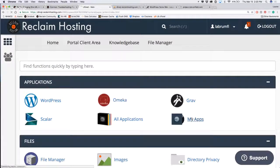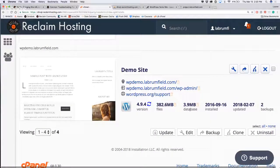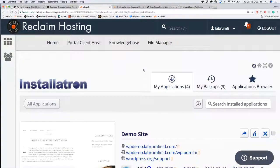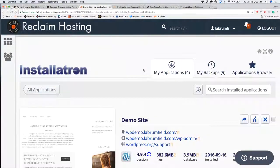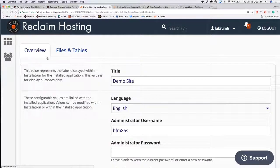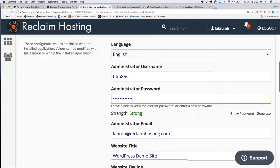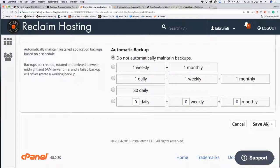If we go into My Apps, and the user can do this, or you can do it for them, let's say we are going to reset the credentials for this domain. Obviously, this WP admin link will log me straight into that dashboard as the admin. But if the user does not want to go through their cPanel and they need that password reset, I can click on the title here and it'll give me a few more options, okay? So I've got this overview, and you've got this files and tables tab, but the overview is what you want. And you can reset the password there, okay? So I can generate a new password and copy and paste that to the student, or I can generate something that they want to use, something memorable. And then I would just go down to the very bottom and click Save All.